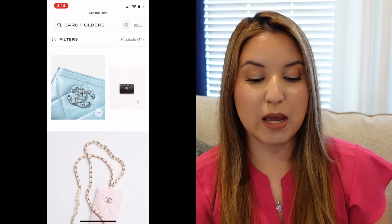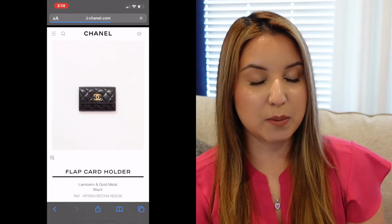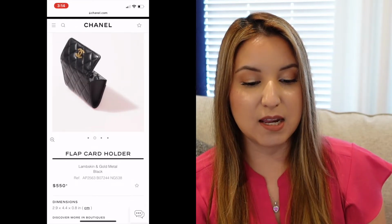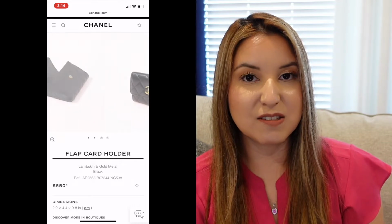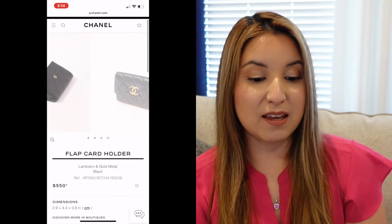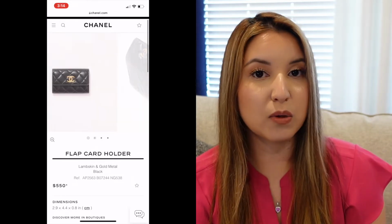Out of the options, I would honestly pick this last one that I'm showing here. It is a classic flap holder. This is in the lambskin and in a gold hardware. I think this gives me both reissue sort of vibes and classic Chanel-esque, as well as something that they might have pulled from their archives. I feel like this is a style that has been in representation through their continental wallets for various years. It's very nice that they brought it over in a compact size, so I think I would pick this one.